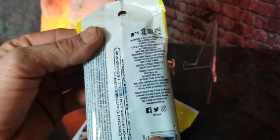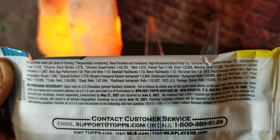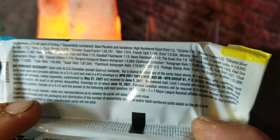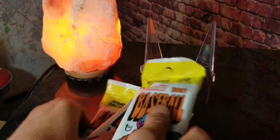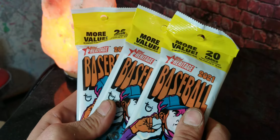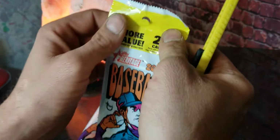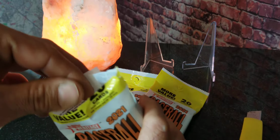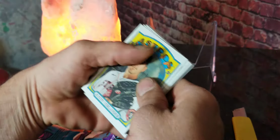So let me show you the odds out there, if you guys want to pause that and read that. And let me flip this part down right here for all of you no purchase necessary people out there. There you go. All right, so we got three of these packs that we're going to open tonight, guys. Let me know if you've been having any luck with the Heritage Series. I haven't had too great of luck with it so far, but I'm not complaining either. Got a bunch of nice rookies and a couple of autos already, but here we go.